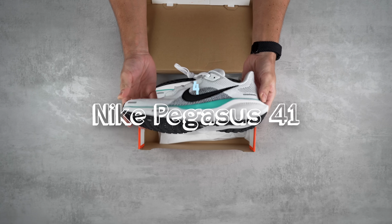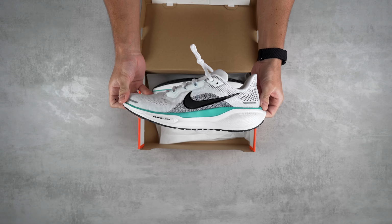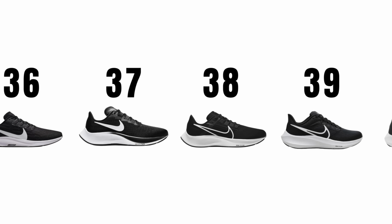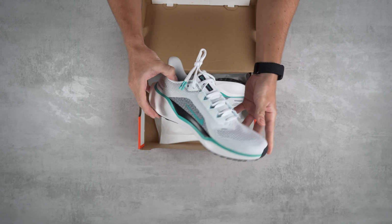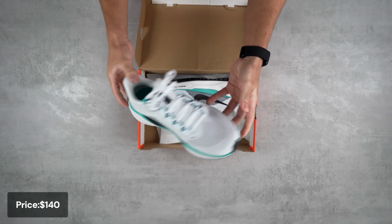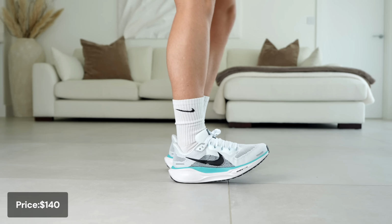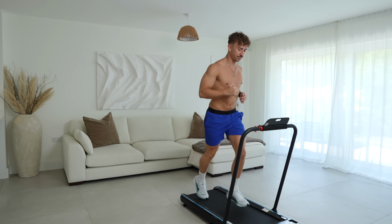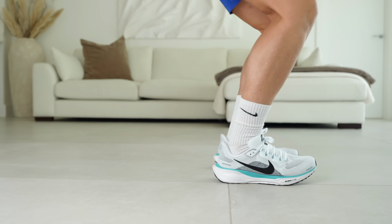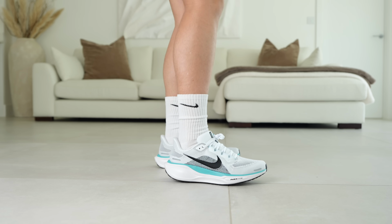Coming in at number 4, we got the Nike Pegasus 41. The Nike Pegasus model was an amazing option for a very long time. It's just somewhere around the Pegasus 36 that it kind of got a little bit stale and repetitive. They didn't change too much on the sneaker, and it just kind of lacked a lot of innovation. However, with this latest version that they only just released, the 41s, they have changed it significantly and made some major upgrades. I think it's the best, most comfortable everyday sneaker that obviously because of what it is, it just becomes such a versatile option.